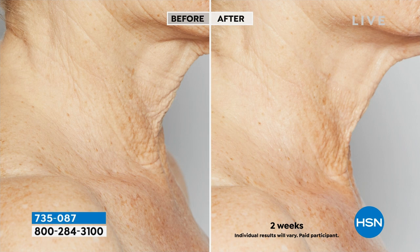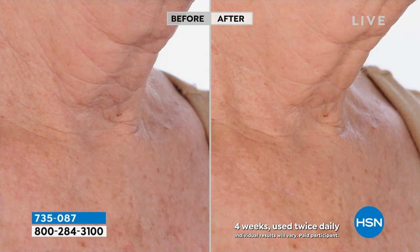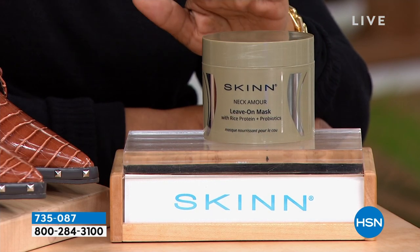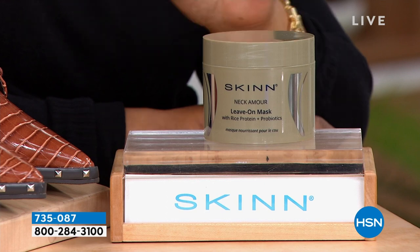So if you want a younger, smoother, more hydrated look to your neck and décolletage area, then this is the perfect time for you to be able to shop with us for this beautiful mask. It has excellent reviews on our website, and it's something that you'll want to consider from Skin Cosmetics, and it's part of our weekly deal drop.